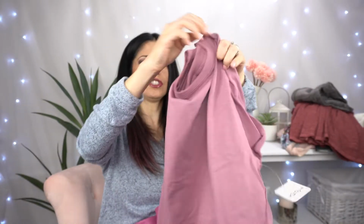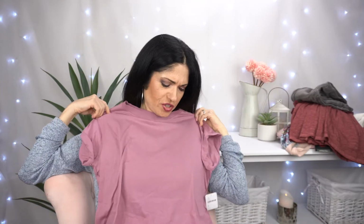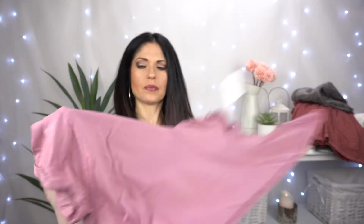I hope they fit. And last but not least, oh, look at that. A cute little t-shirt. Oh, it's like a little crop t-shirt. That's easy going. I don't mind that. And the color is really pretty. Those are 6 items and I'm gonna go try them all and I'll be right back.